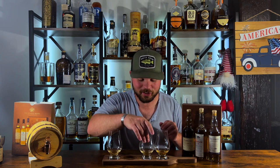If you guys have a favorite scotch, let me know what it is. I've had Glenmorangie, enjoy it. I've had Highland Park 12, I've enjoyed it. These are three that I have never had. And I'm not going to say that I'm not enjoying them. I'm not going to say that I am enjoying them. I would probably say I've enjoyed these two over here more than I've enjoyed this one.